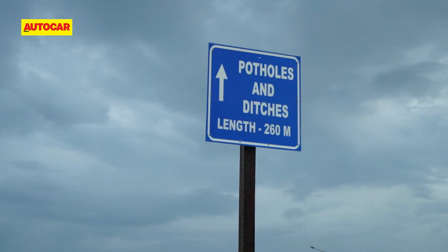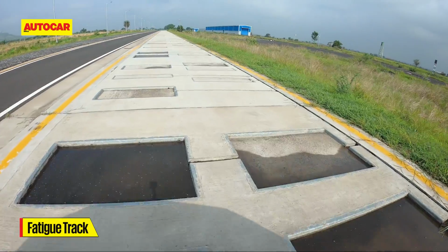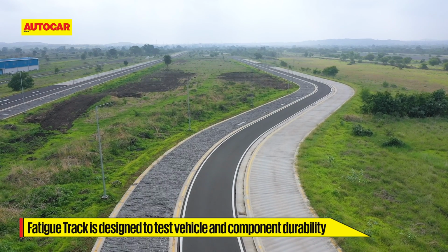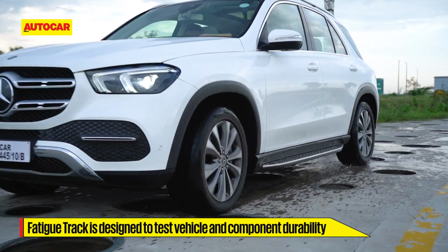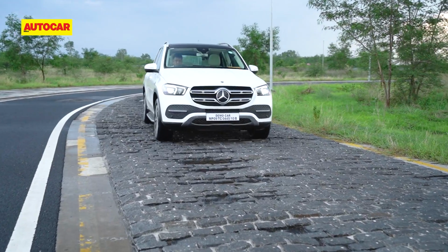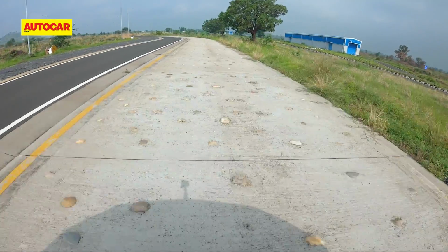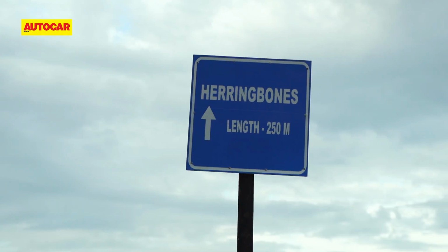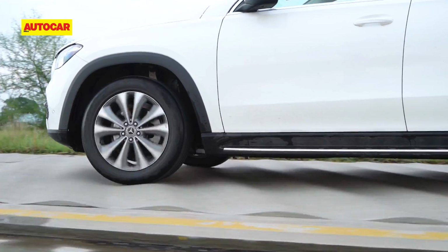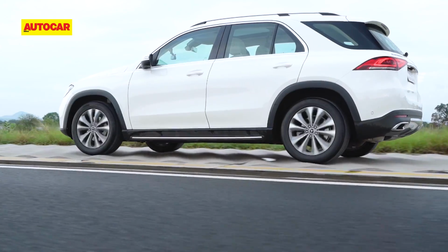I'm off to the fatigue track, which is designed to test the durability of a car in just a couple of 100 meters, which would otherwise take thousands of kilometers. Now, this accelerated durability test track has got a variety of very nasty surfaces like a pothole track, Belgian pave, which resembles a road hit by a tsunami, cobblestones which hammer your suspension, and a herringbone surface which can shake the fillings out of your teeth. I think I've just aged this GLE by around a year. Sorry, Mercedes.